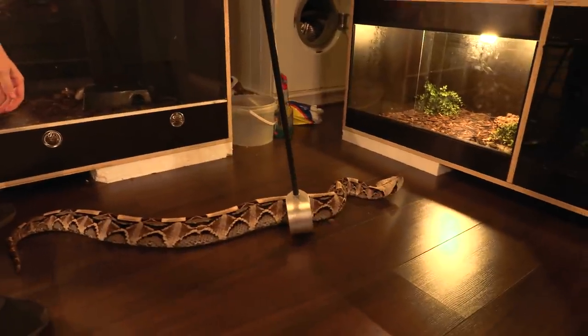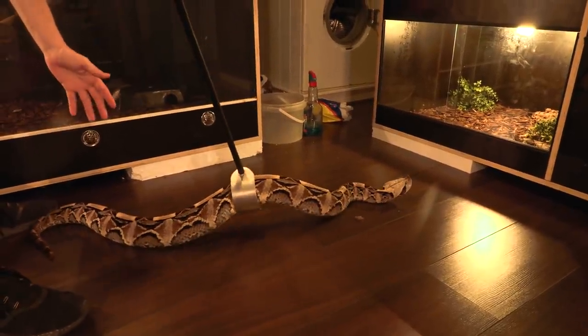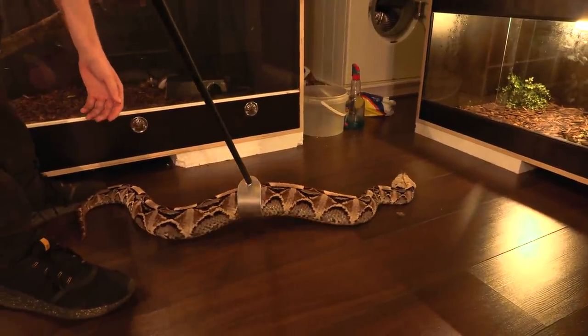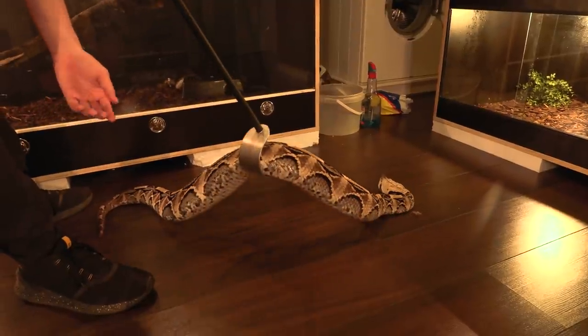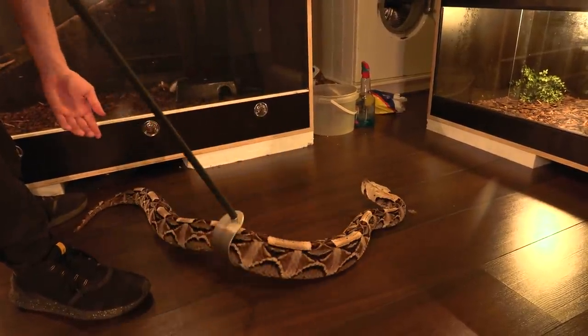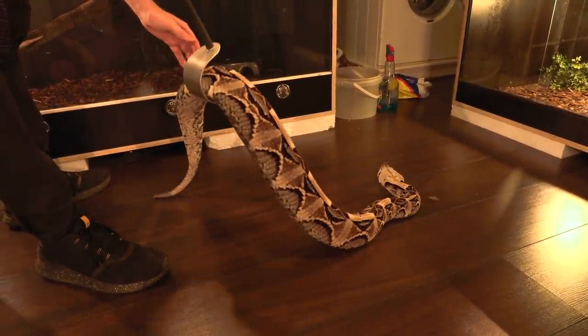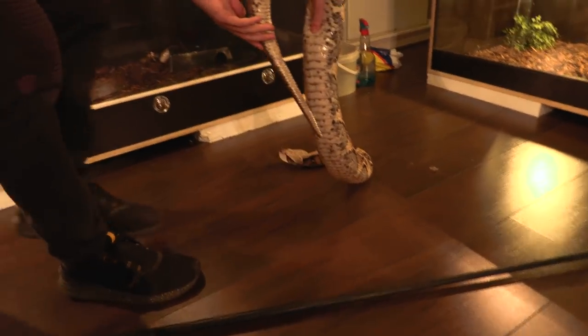Okay, David is now going to handle this big boy. I've never handled a Gaboon this big before. I have one back home, as you probably already know from my Instagram, but it's literally nothing compared to this one. So, I have a whole lot of experience with this, so I'm going to be as careful as I possibly can.